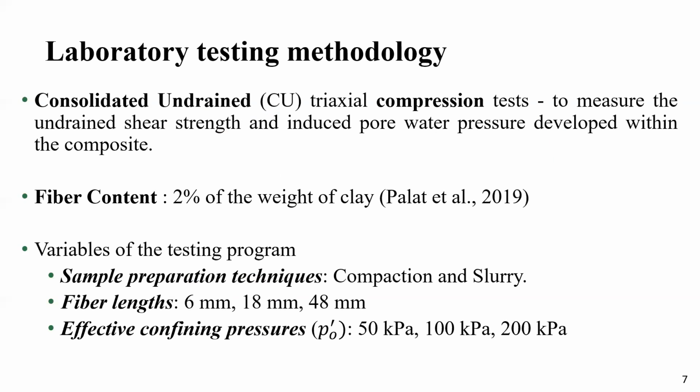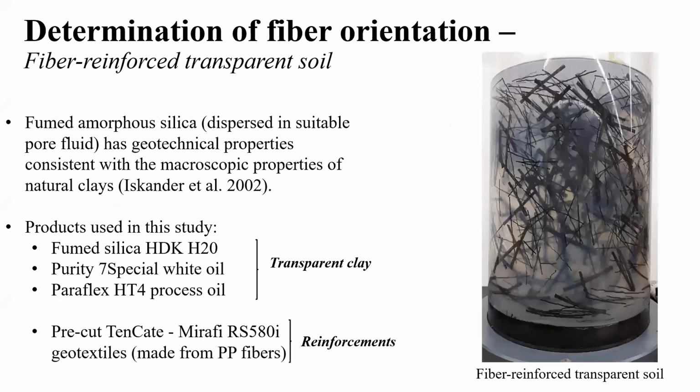The other variables of the testing program are 2 methods of sample preparation, 3 lengths of fibers, and 3 values of effective confining pressures. To determine the orientation of fibers within compacted and slurry samples, we developed a novel fiber-reinforced transparent soil. The principle behind a transparent soil is that the soil and pore fluid combination will be of matching refractive index, so that it appears homogeneous to light and becomes transparent.